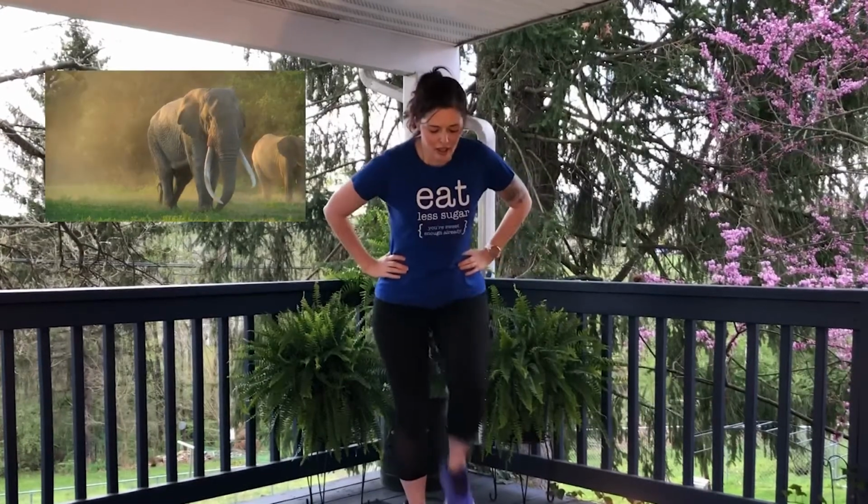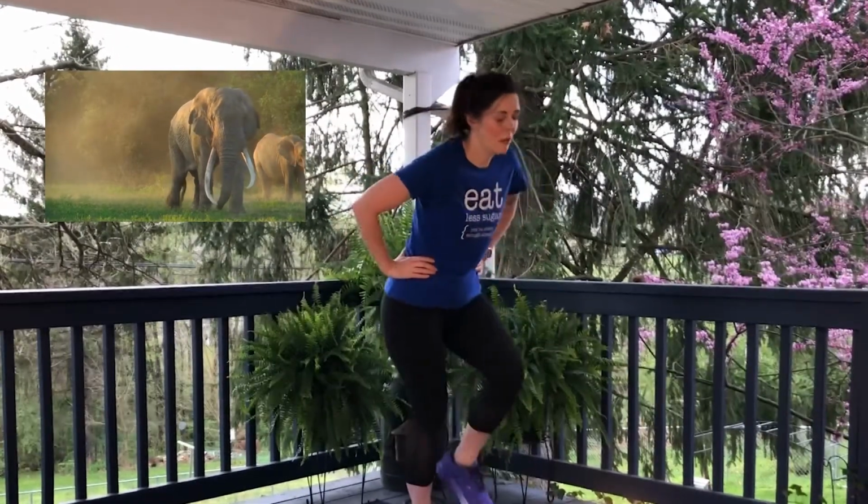Elephants have really heavy feet, so we have to pretend like we do too. Hands on your hips, bend your knees a little bit, and just stomp. Don't wake everybody up.